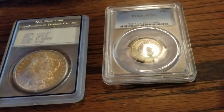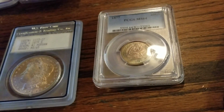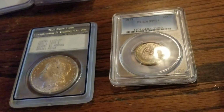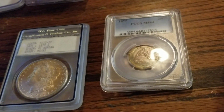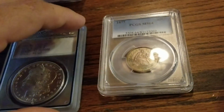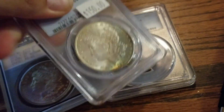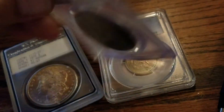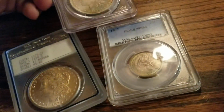Then he goes from about 76, 80, 81%, all the way up to 98% are in need of a 20% price correction. That's just your average run-of-the-mill toners. I mean, there's nothing special here. This should not be priced that high.